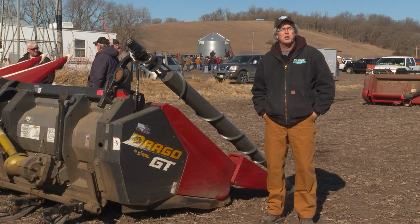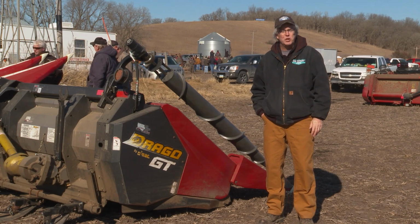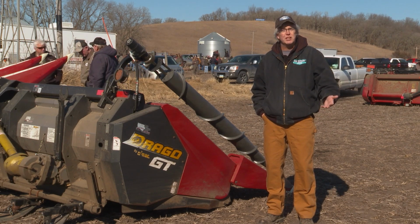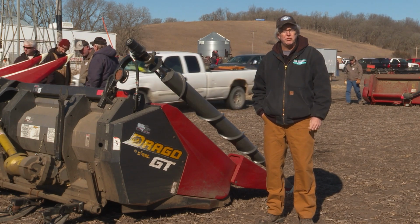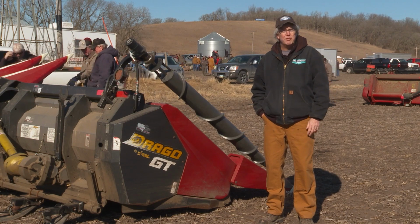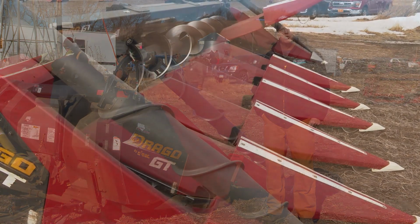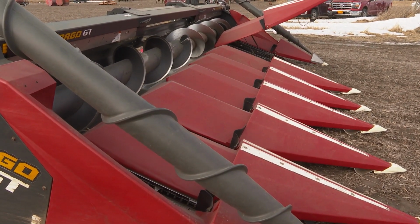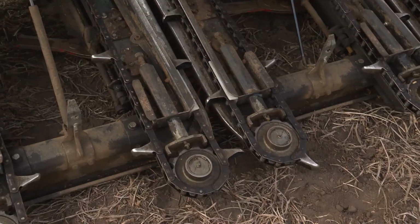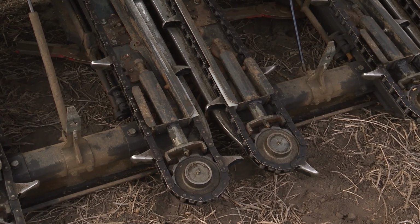Well, folks, all these years compiling auction sale prices, I look for trends. And I got to tell you, one trend that I've seen that's been very distinct lately has been rising auction prices on good condition Drago corn heads. In fact, saw the highest auction price ever on a recent sale end of January 22 down in Swan Quarter, North Carolina, where a Drago GT 12-row 30-inch sold for $103,100. Now today on the auction, we got a 2016 model GT 8-row 30-inch chopping corn head.